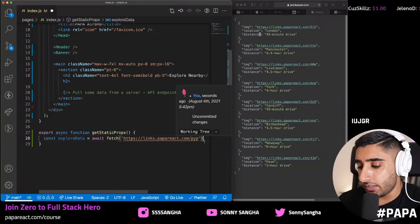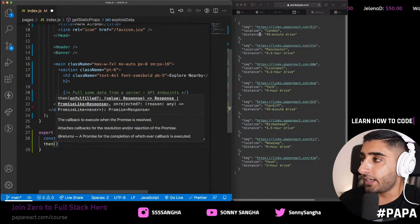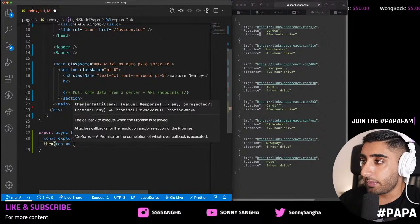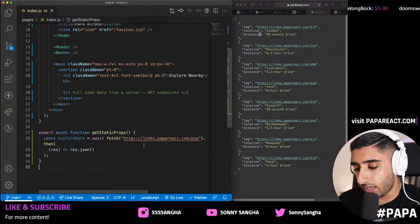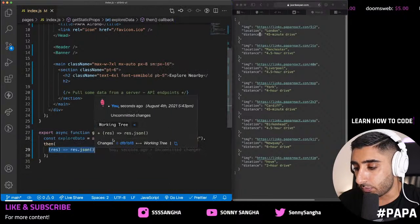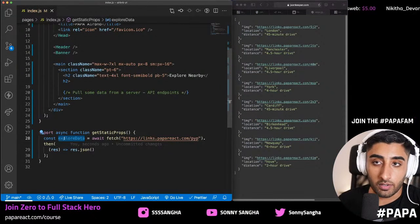So what we do is we say dot then, and here I just say the response is going to be passed, and we just want the result.json. What that does, guys, is it goes ahead and gets us the JSON information, which is essentially this. So now I get this inside this variable.